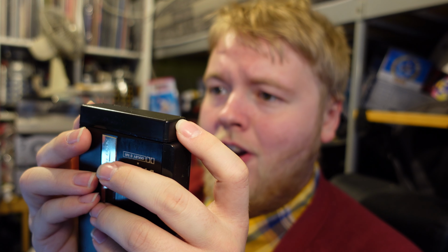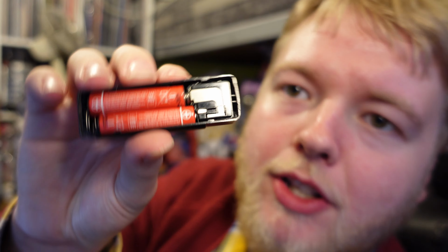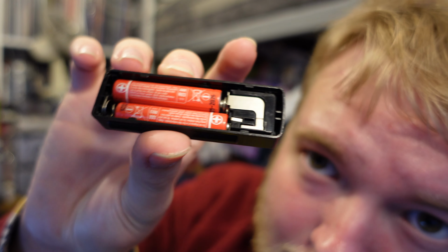And the good thing about these ones is basically this releases that way. If I push it, there we go. So this comes off, and as you can see, I put in 2 AAAs. Yeah, this just runs off 2 AAAs.